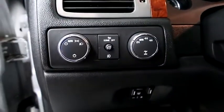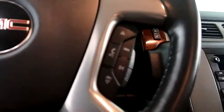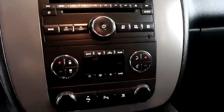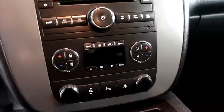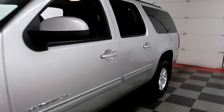Inside, four-wheel drive controls, cruise, audio, and Bluetooth mounted here. Full stereo, that includes a CD player and auxiliary input. Dual climate control.